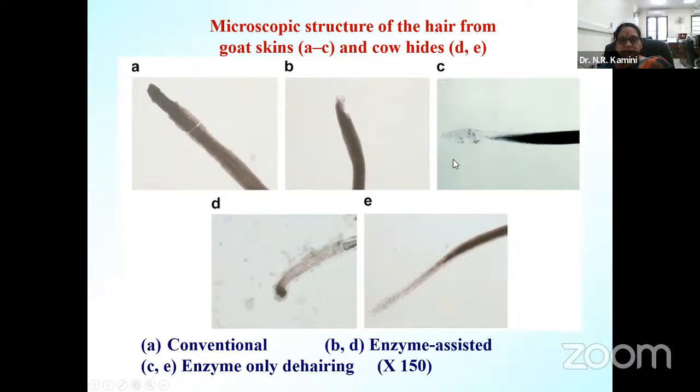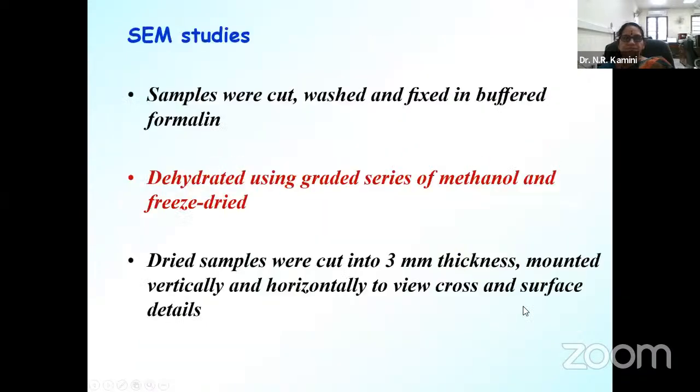And D and E show the cow hide. In the conventional method, we could not recover the hair because it was pulped. In the enzyme assisted process, that is D, the hair was again damaged, and it was recovered fully in the enzyme only process.